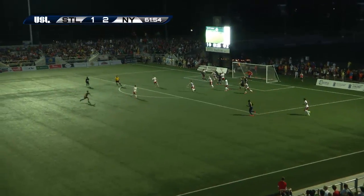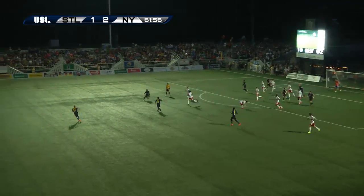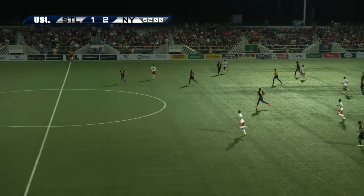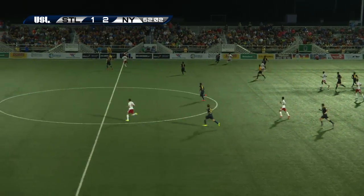Duty swings it in and it's headed up in the air. They took a short corner. Hardware couldn't bring this one down, and coming out of the back is Sonis for New York. Sonis on the far side.